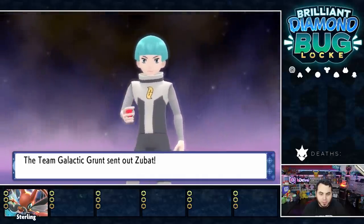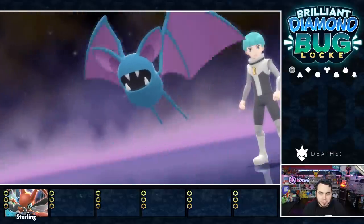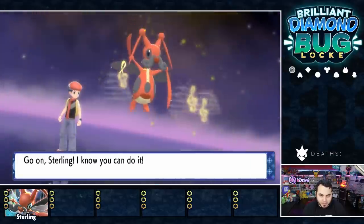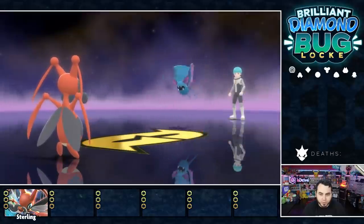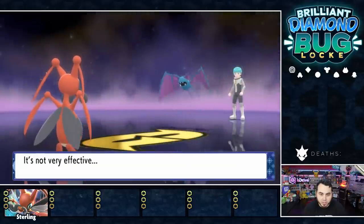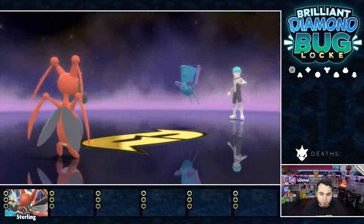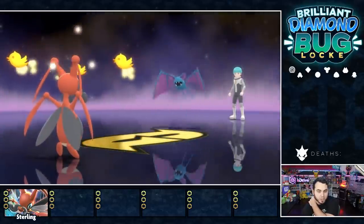You have a Zubat, which is a little bit more annoying, right? Because Zubat resists all my attacks. And I did get rid of Pound, so I am forced to Fury Cutter, which is resisted. I mean, we're gonna beat him, but it's just gonna take a little longer. It's gonna take three Fury Cutters instead of one or two. And now I gotta deal with Supersonic, which is a very cool animation.